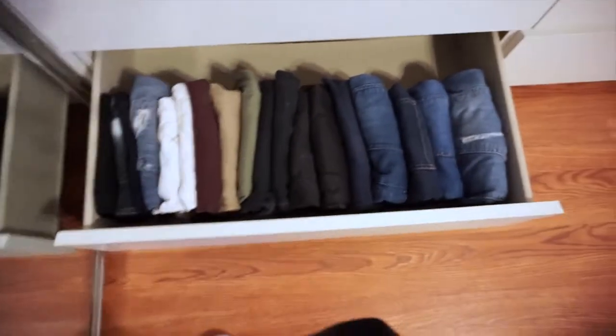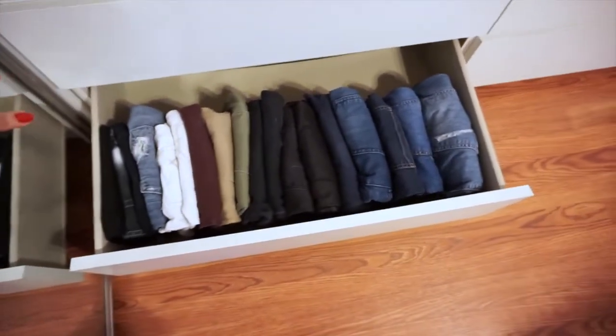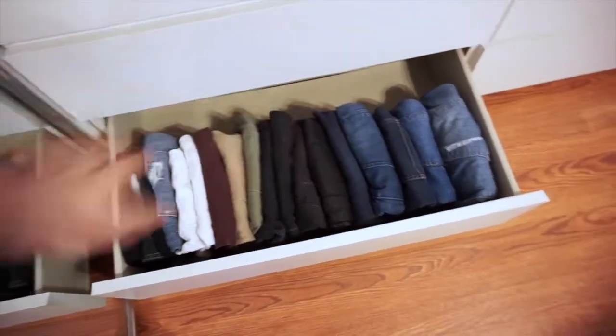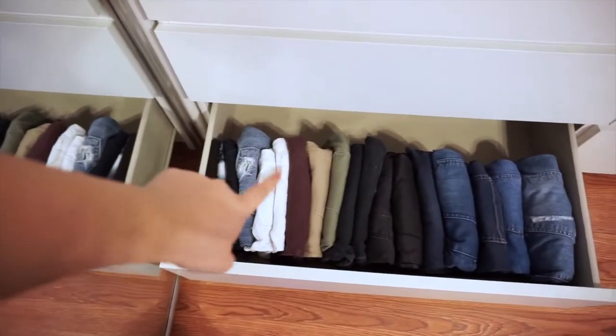Down here we have my jeans. So those are my jeans. I have shorts and also pants and capris in here, so I just organized them. This is the shorts, and then over here these are pants.